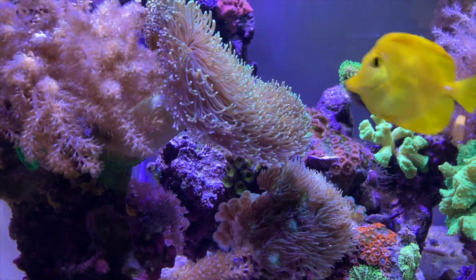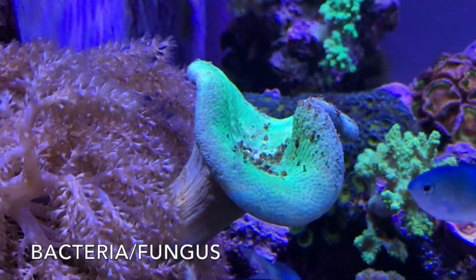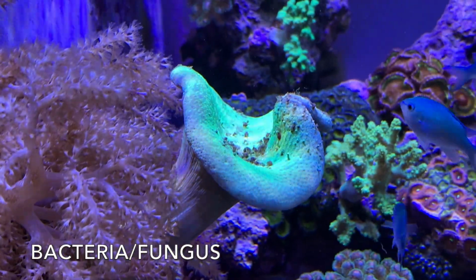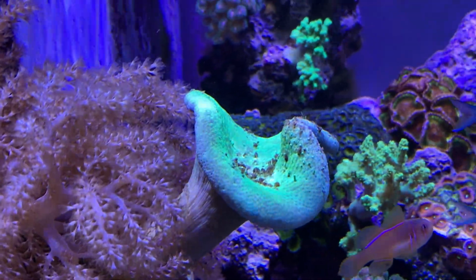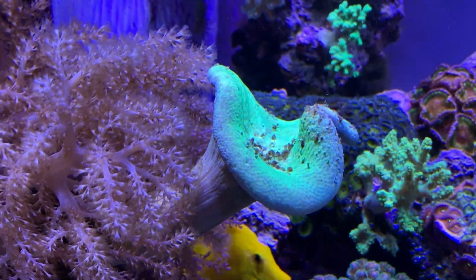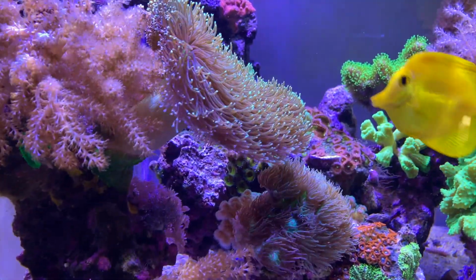I got the long polyped leather coral going through a little bacterial. Here's the bacteria fungus that causes the leather to close up. And it'll close up for a few days, maybe more, and that's what happens. This can really look beautiful when it's open.